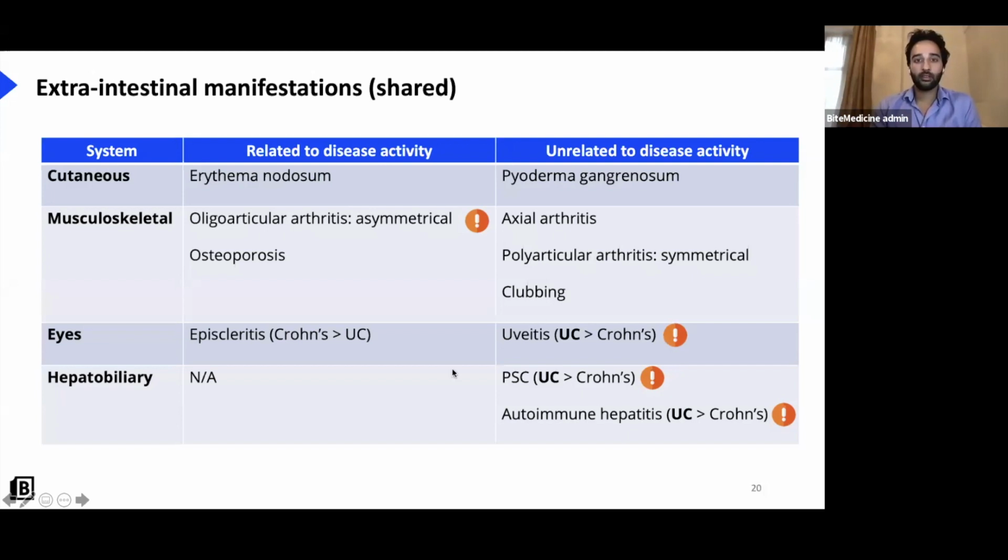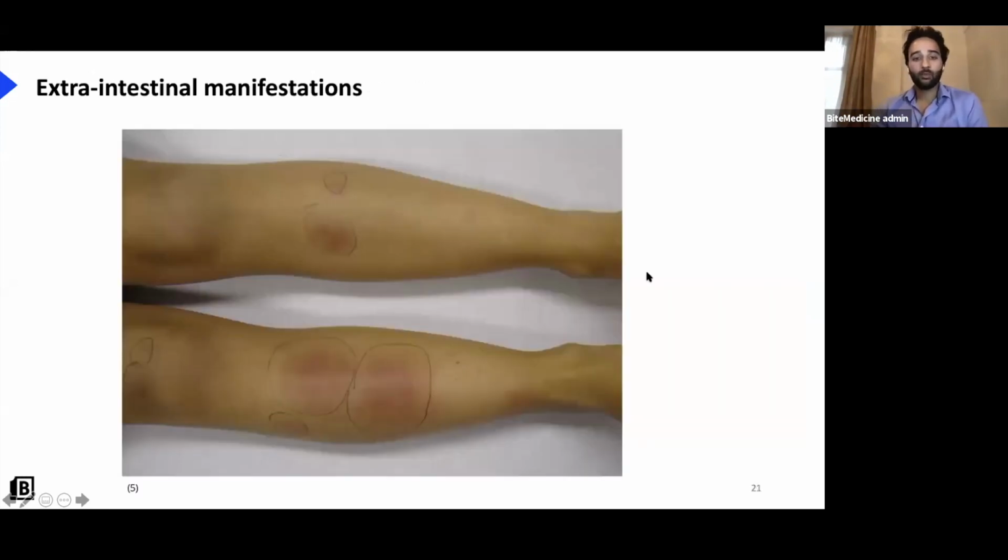So nice and easy. What's this, friends? What do we think this is?